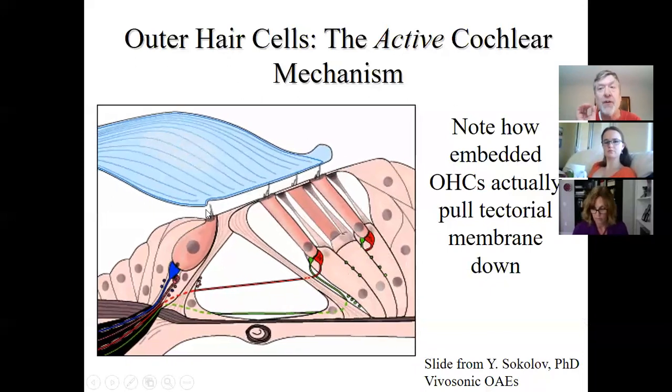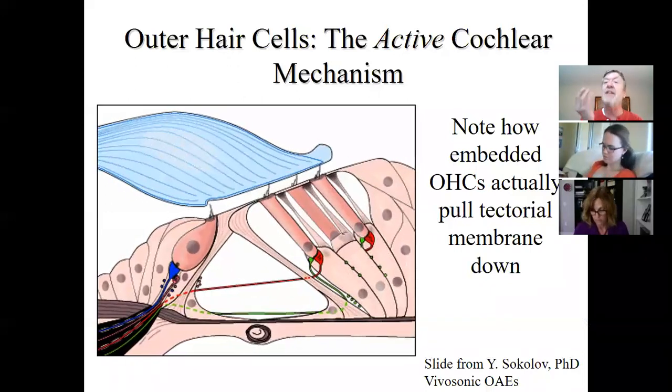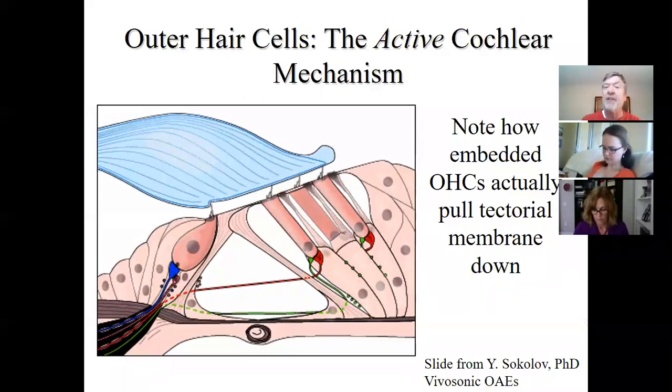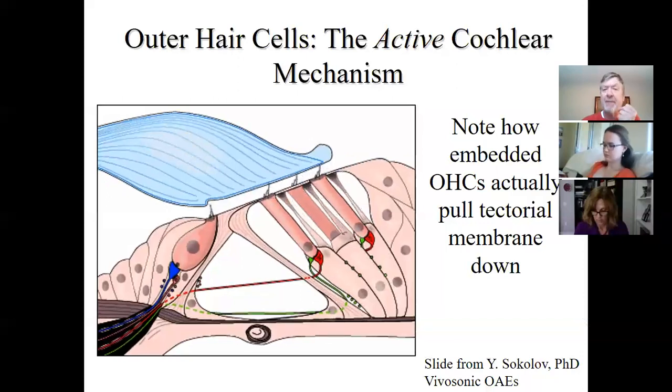But if the sounds trying to activate the cochlea are softer than 50 dB, you need the physical help of the outer hair cells to help the inner hair cells send information to the brain. That's why the outers die first. They are the moving part. Now, we've covered this before, but it's very important to keep that in your minds.